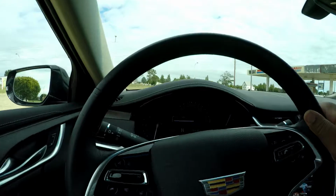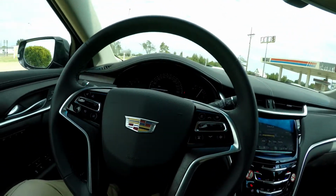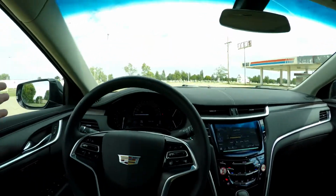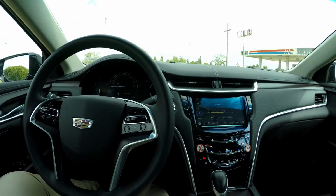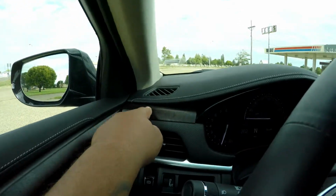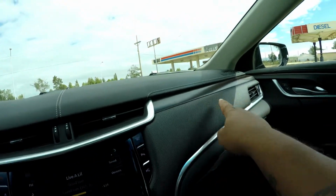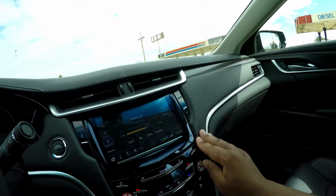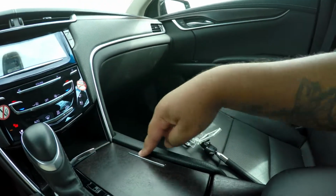So sitting down from a driver's perspective, this is what you see. So, you know, everything you need. I mean, this is more wood up here. You know, you got your vents. You got more wood on this side. You know, this is like leatherette type stuff. You got wood all around here with the accents.